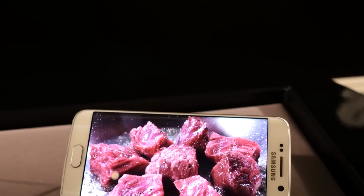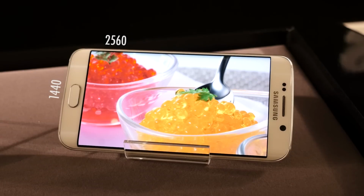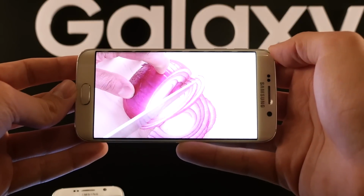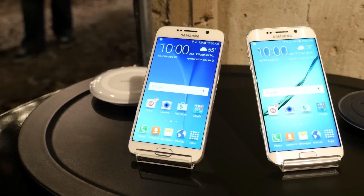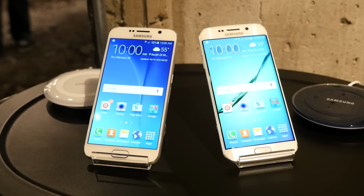Now, while the screen size technically remains the same, the display itself is actually all new. Samsung bumped the resolution of its Super AMOLED display up to 2560 by 1440, or Quad HD, giving you a crazy PPI of 576. This is 30% higher than what was on the S5 and a whopping 76% higher than on the iPhone 6. On top of that, the display is now over 30% brighter, meaning you'll get better outdoor visibility to go along with those super sharp and super crisp visuals that you'll get from the screen.